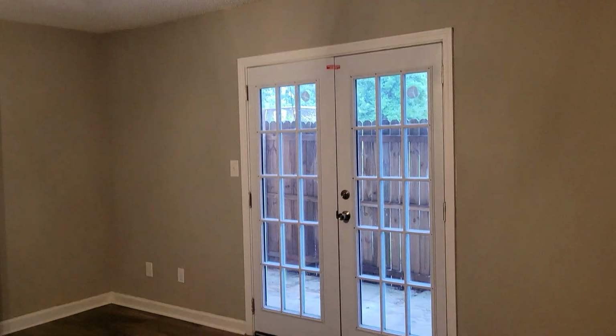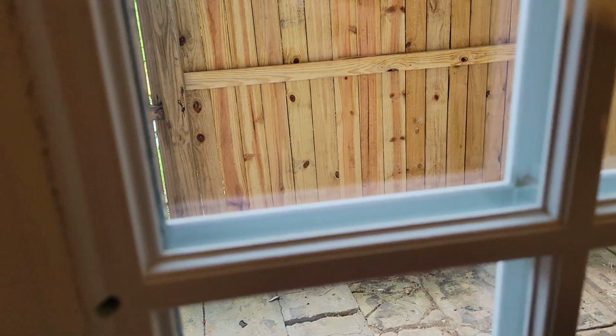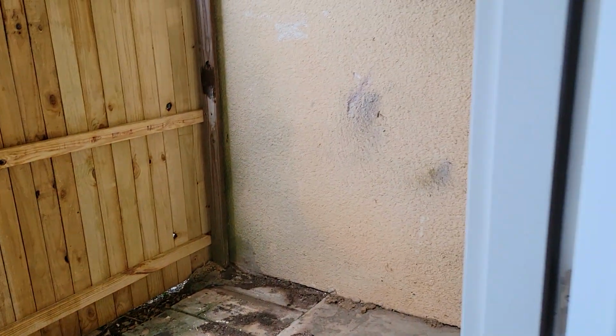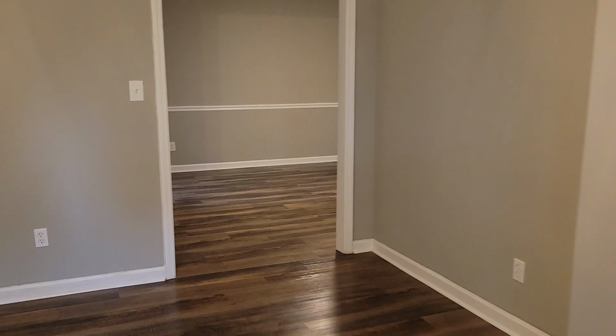This is the first room that you enter, which is, I guess, kind of like a living room space or a family room space. You have your own little patio here. And then there's like a little sunroom right there, which is pretty cool. It's a lot of space for a condo. You come around the corner here. There's additional storage.